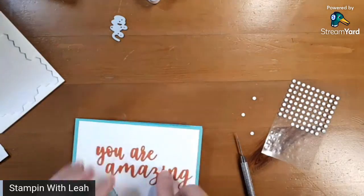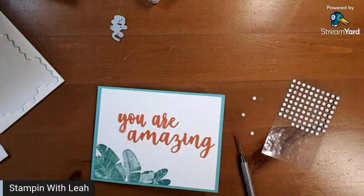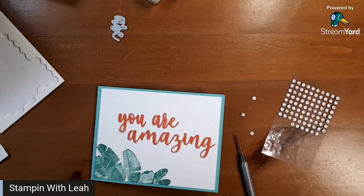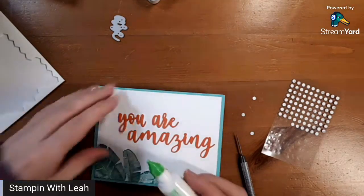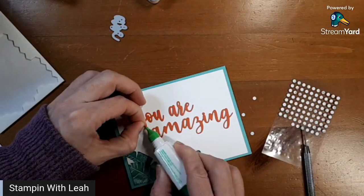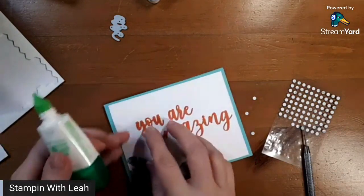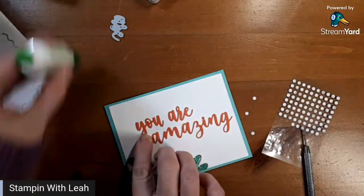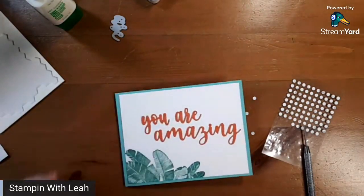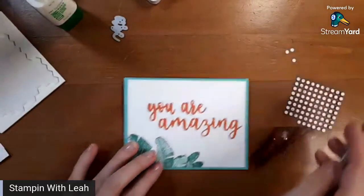Now, if you're doing this with the mini glue dots and the tip of your E is sticking up and you don't like that, or here the tip of the Y is sticking up, now is where you can come in with your glue and just do the tiniest little dot of glue, and then even just spread it with that little tip and hold it down. I usually do a count of 5 when I'm doing this, just to make sure that it actually sticks. So there you go. That is our You Are Amazing.